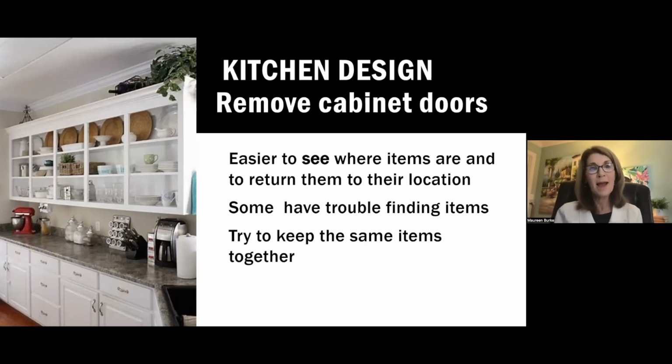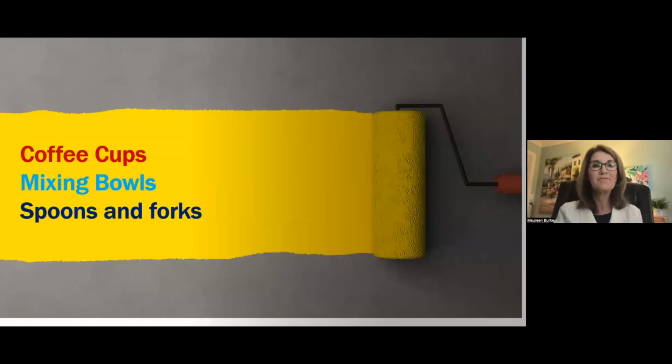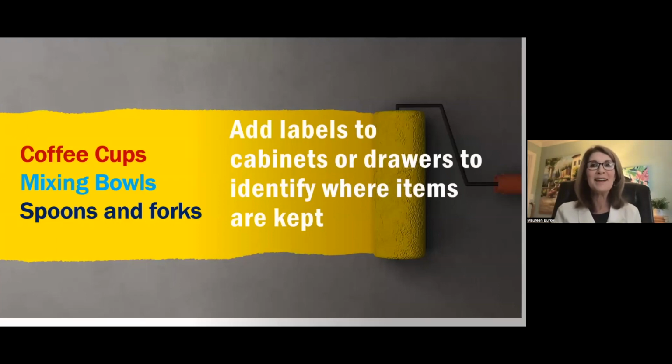Some clients with mild cognitive impairment have trouble finding where the items are, especially if they've moved to a new location. So labels could be used for that purpose, but keeping the same items together is really helpful. So like the coffee mugs are always here, the plates are here, the silverware is there. And then after time, there becomes that pattern of memory where everyone in the house knows where things are kept. So again, labels on cabinets or drawers to help identify where things are can be helpful. Silverware drawer, mixing bowls, coffee cups, and that kind of thing.